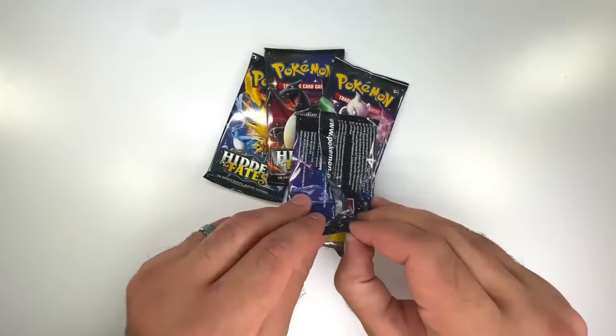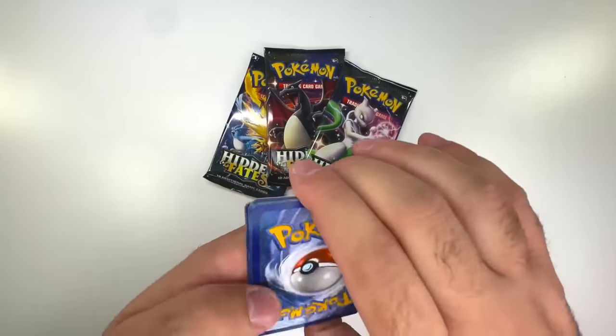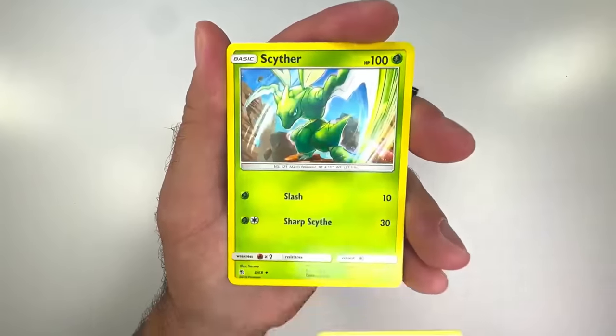So you could, of course, get the shiny Charizard. Can we get it out of four booster packs? Man, I haven't pulled that card for my own collection in forever. I pulled it one time, and that was probably 3 years ago.